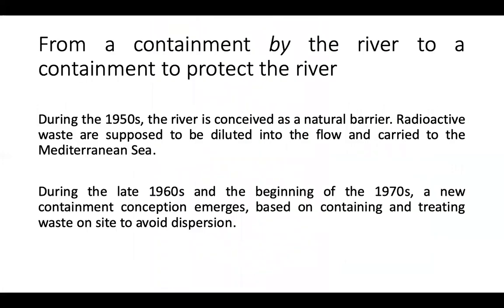I will summarize my three main results. First of all, we can see a change from a containment by the river to a containment to protect the river. During the 1950s, the river itself is seen as a natural barrier. A sufficient dilution of effluents is supposed to annihilate radioactivity and to disperse it within the natural radioactivity of the water. Sediments are even supposed to avoid radioactivity going into drinking water, for example.